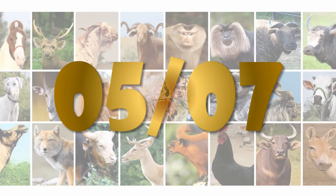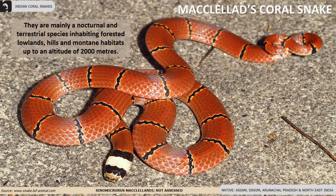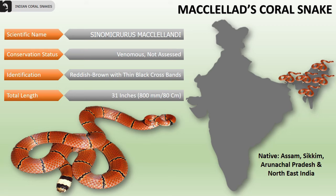Macclelland's coral snakes are mainly a nocturnal and terrestrial species, inhabiting forested lowlands, hills, and mountain habitats up to an altitude of 2000 meters. They're found especially in Assam, Sikkim, Arunachal Pradesh, and northeastern parts of India. They are reddish brown with thin black crossbands and can reach a maximum length of 31 inches. They have a creamy white belly with black crossbands.